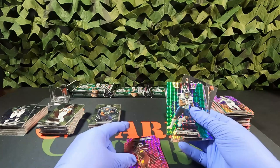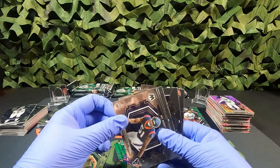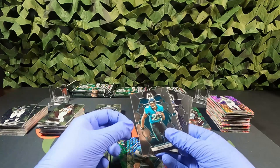Darren Payne on the pink mosaic. Kenneth Walker, green mosaic. Anton Harrison, silver mosaic. Jonathan Mingo, Will McDonald. Will Anderson Jr., NFL debut. Derrick Henry, Fred Taylor, Wes Welker, DJ Moore, and Billy White Shoes Johnson.